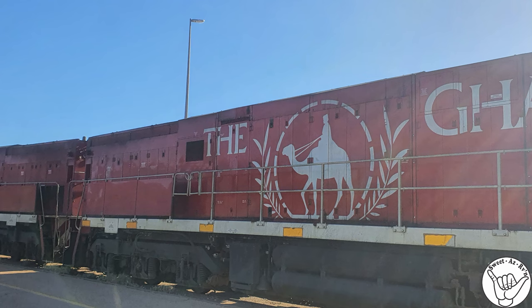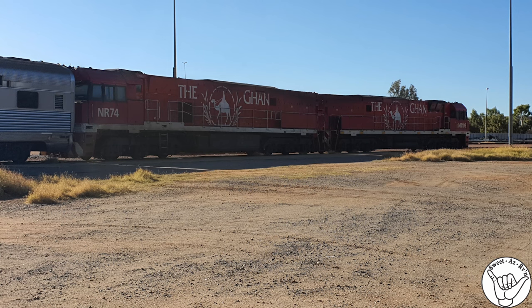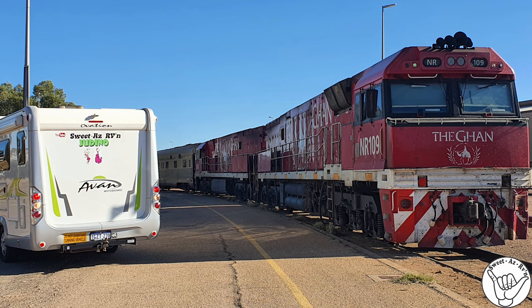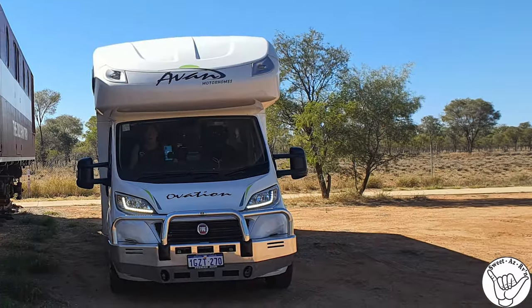Throughout its long and valuable service, it has been variously known as the Afghan Express, the Afghan Special, the Royal Ghan, Flash Ghan. However, each of the rival stories has one thing in common. The name derives from those hardy Afghans who ran the old-time camel communication network in Australia's outback.